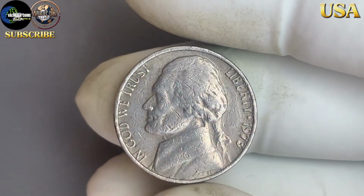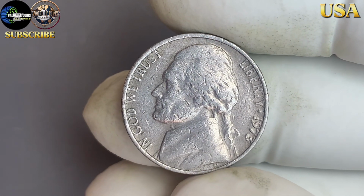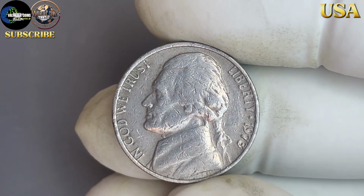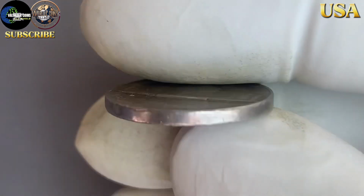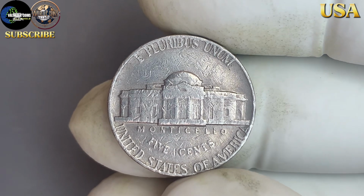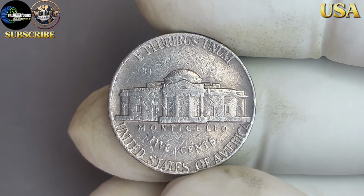The next time you come across a 1973 nickel, take a closer look. You might be holding a piece of history, a collector's dream, and a coin that could one day be worth far more than its humble 5-cent face value. Who knows? That small, ordinary nickel in your hand might be the key to an extraordinary discovery in the world of rare coins, proving once again that hidden treasures exist where we least expect them.